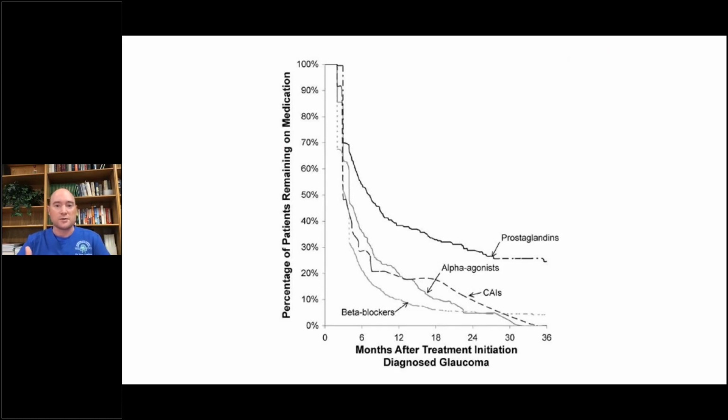So again, there's been literature out there that has looked at the compliance of patients after the initiation of drop therapy. And you'll notice our most commonly used eye drop, prostaglandins, even that settles out. It's the best one, but it settles out at about a 30% compliance rate when patients have been on it about 12 to 18 months. So we know that there are issues when it comes to drops.